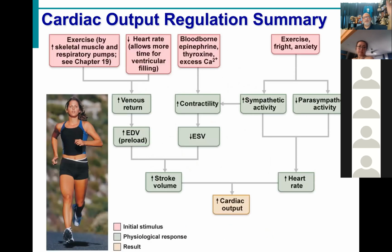So there you go. Here we see all those factors working together to cause our cardiac output from this young woman who, as you can see, is clearly running from a bear with an axe.